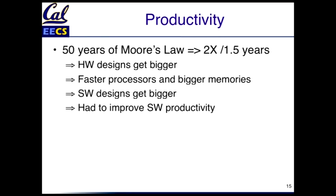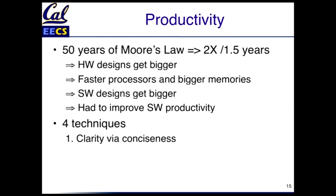So there's really just 4 techniques that people are using. First of all is making it concise by writing a short amount of information that gets transformed into big amounts of information. That's a good way to be more productive. Code synthesis, you don't even write it. It gets generated for you. Reusing stuff that's already been built is a big way to improve productivity. And finally, automation and tools. So let's just go through those.